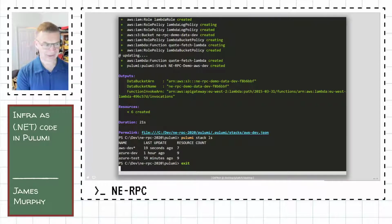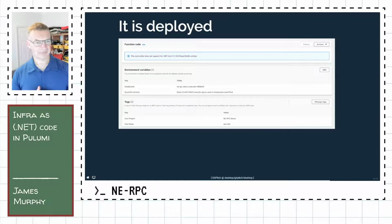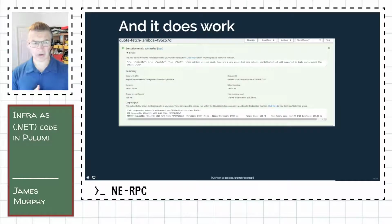However, I can show you that we've deployed it and that I've passed in the environment variables, as I said, which are the uniquely named data bucket and the quote server host, which is the same quote server host that I was using for the Azure things. And then at the bottom, we've got the tags to say that it's the NE-RPC demo, and the stack is AWS Dev. And it does work, honest. There we have me running it and getting a quote example back.